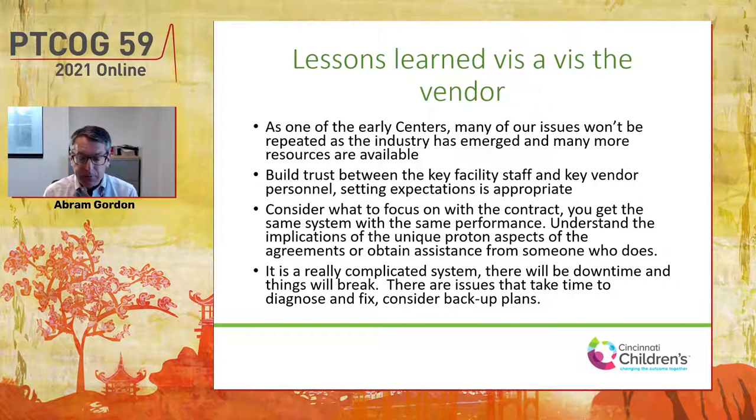Consider what to focus on in the contract. It's a daunting purchase contract. The O&M contract is daunting. If you don't know, get resources, but also understand that you get the same machine no matter what the contract says. It's a really complicated system. There will be downtime, things will break. Just like a car warranty, they won't replace the engine the first time there's a little problem with it. It takes time to figure out what the problem is.